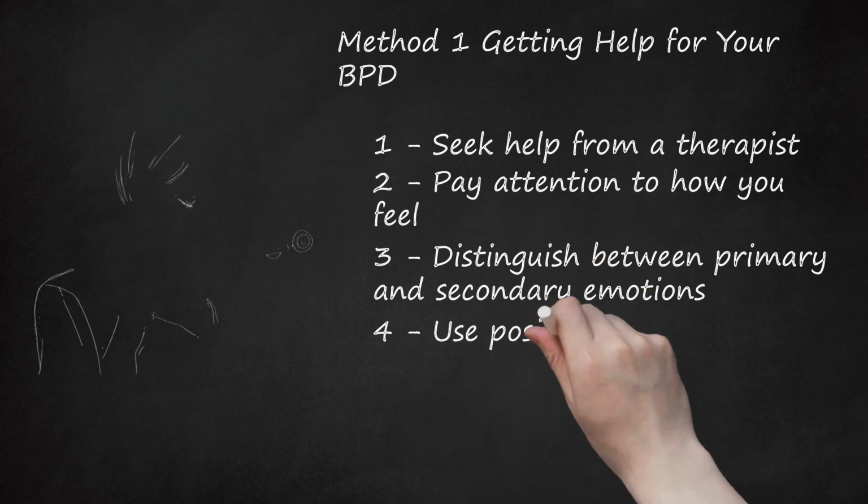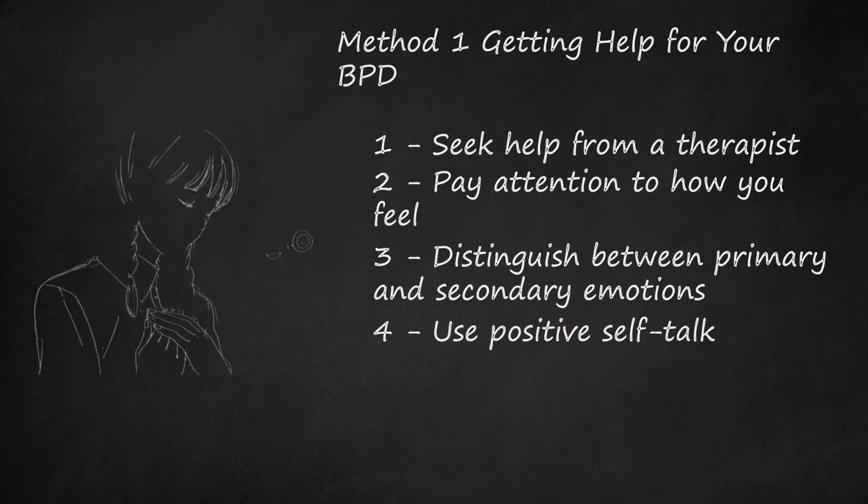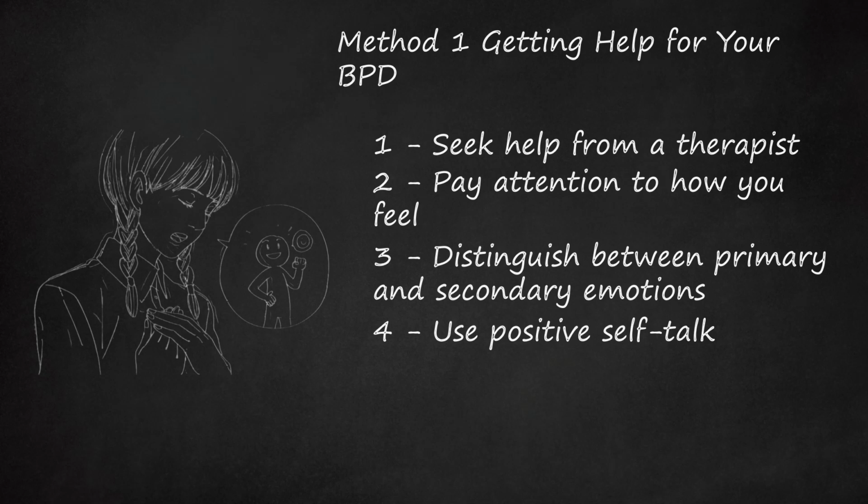4. Use positive self-talk. One way to learn to handle your reactions to situations in a more healthy way is to challenge negative reactions and habits with positive self-talk. It can take a while to feel comfortable or natural doing this, but it's helpful. Research has shown that using positive self-talk can help you feel more focused, improve your concentration, and relieve anxiety.